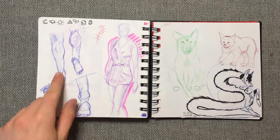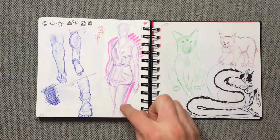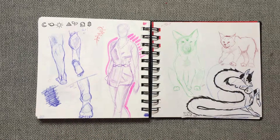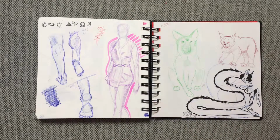And then more feet studies, and I really like the composition of this page specifically because I did these two sketches, and I kind of wish I didn't scribble out this one because looking at it now, I like it a lot. But I needed to fill up this long space, so I just looked up a reference that was tall and long, and I drew it, and I think it looks really good.